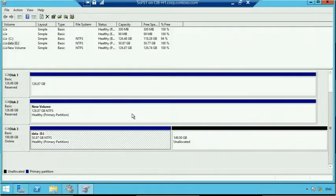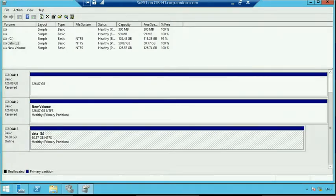Back here on Scale Out File Server with a quick refresh, I can see that magical space disappears. Not bad, eh? Nice golf clap, anything? You guys are awake?